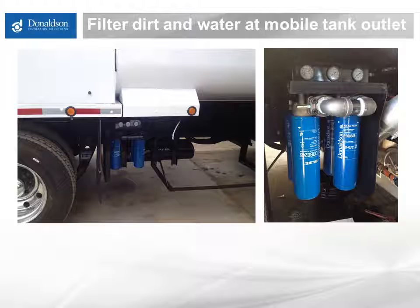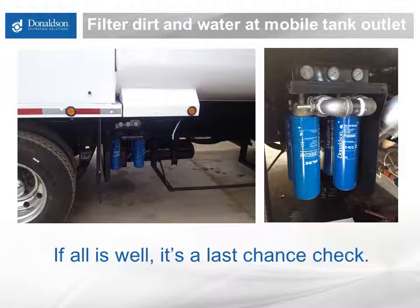If pressure drop is building across the particulate filters, you have a particle issue. If it's not building up there, but it is building up on the water element, you have a water issue. They will absorb water, increase in pressure drop, and show a difference on those two gauges. Doing that in combination in one filter, you can't tell which problem you have and need to solve. Doing it this way, as a last chance quality check on the way out of the tank, you can tell if you're building up particulate or water faster, and you know which issue you should be trying to deal with in your mobile fueling equipment. It's just a great way to last chance check and keep an eye on which kind of problem you might be starting to develop in your system.